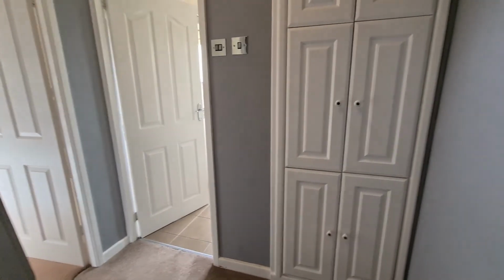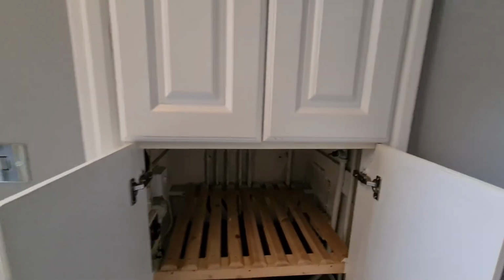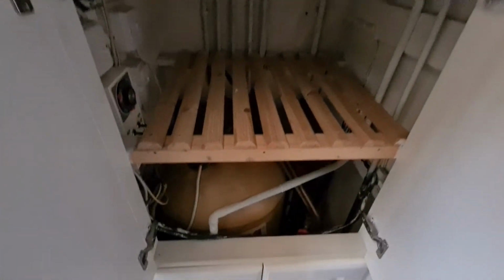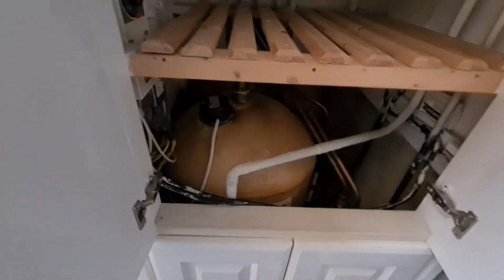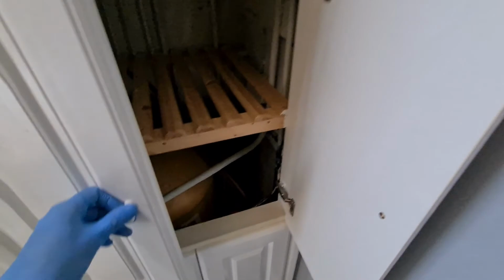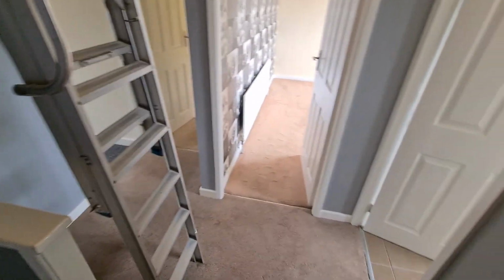Okay, now we're on the first floor landing. You'll note the cupboard space here is quite adequate. This cupboard space has got shelving in, which I quite like. It's a nice feature. Plenty of storage. You have an immersion tank here which backs up the hot water. This is also nice to have. Although most people now just opt for the combination boilers and don't have the immersion tanks anymore.